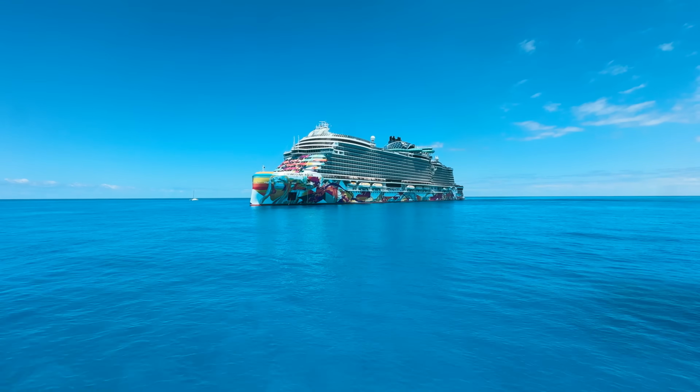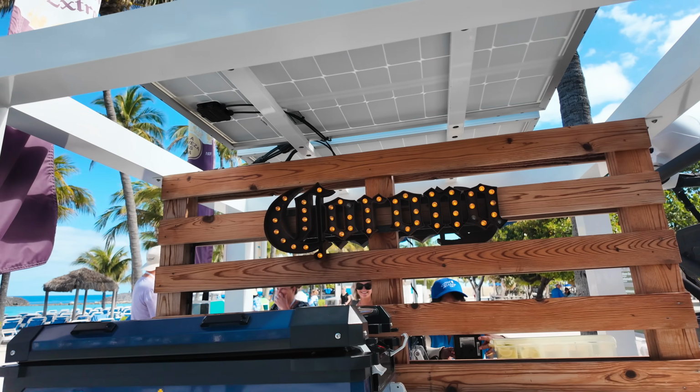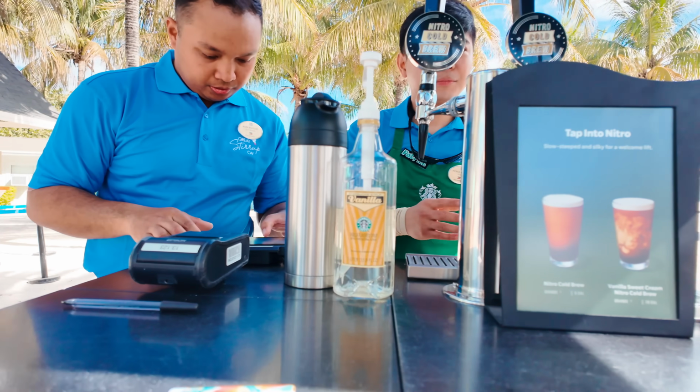All right, so we're here on Great Stirrup Key, and I'm already enjoying myself, this nice white sand. But something that we didn't notice before is the little pop-up trucks or carts that they had. And so we just saw a Corona cart. We also saw a Starbucks cart.